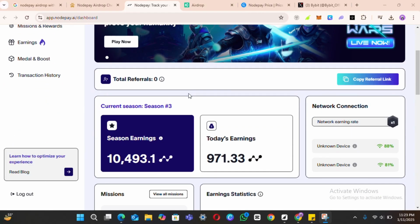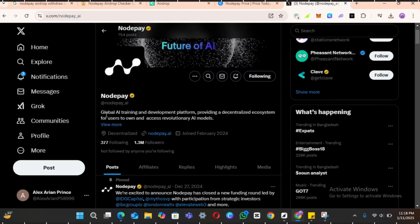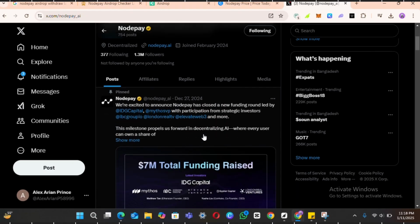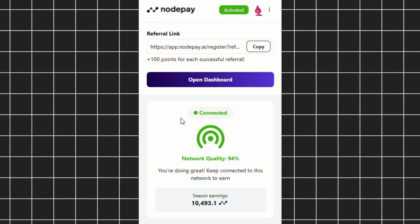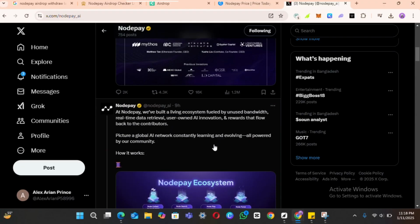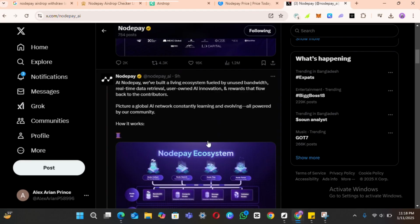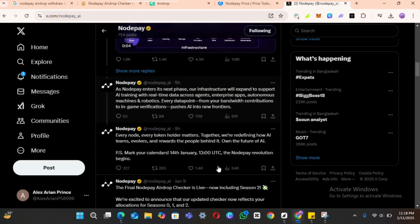Nodepay is a decentralized network that rewards you for contributing your internet resources to AI. Nodepay is the network infrastructure that provides decentralized bandwidth for AI training. By connecting to the Nodepay network, you will be able to sell your unused internet to AI companies, enabling the efficient transfer of data. Nodepay is revolutionizing AI with its development of a decentralized physical infrastructure network, DePIN.